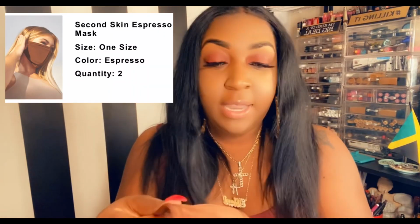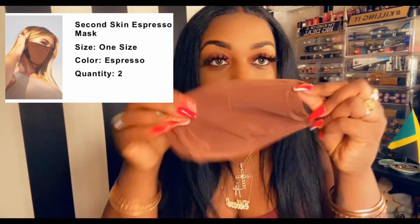All right. This is the inclusive espresso tone face mask. Okay, I got me a face mask. The face mask was originally $10, 20% off, so $8. And this is what it's looking like.